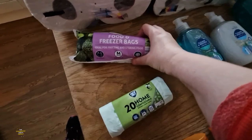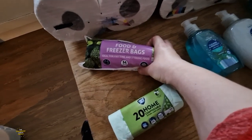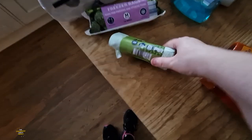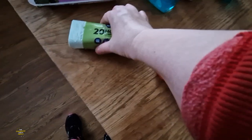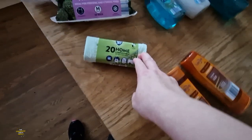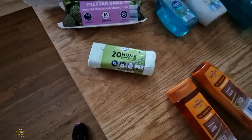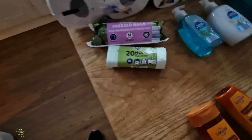Got some food bags. Again, Stephen's packed lunches, and obviously Sammy taking bits and pieces to school with him. We'll soon use those. Got some food caddy bags. Again, they are the right ones, because it is confusing, as Aldi do three different sizes. I think one of them is obviously for the big massive one outside. Probably might do that again in the summer, because like I said, it keeps all the flies and stuff away.